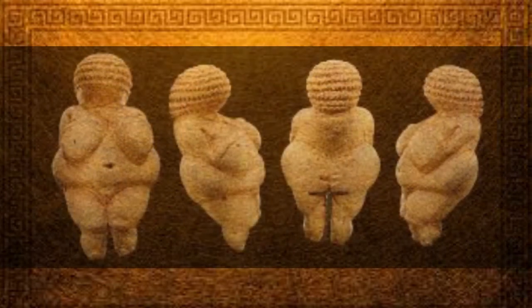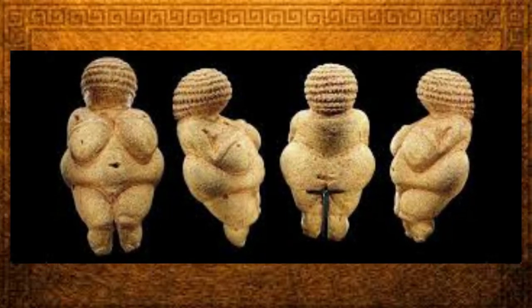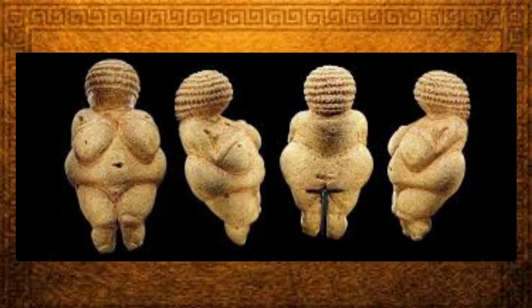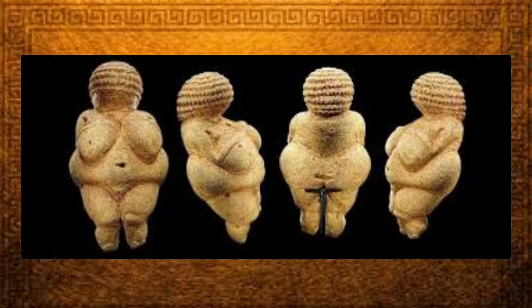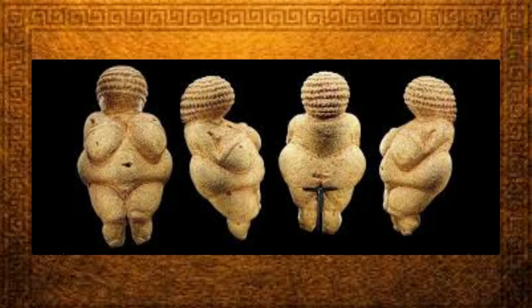The earliest of these figurines, the Venus of Hohlefels, was carved from a mammoth tusk and dates from around 35,000 years ago. Other figurines are made of stone or ceramic, and most are relatively small in size. This suggests that the Venus figures were meant to be carried around with the people who owned them.